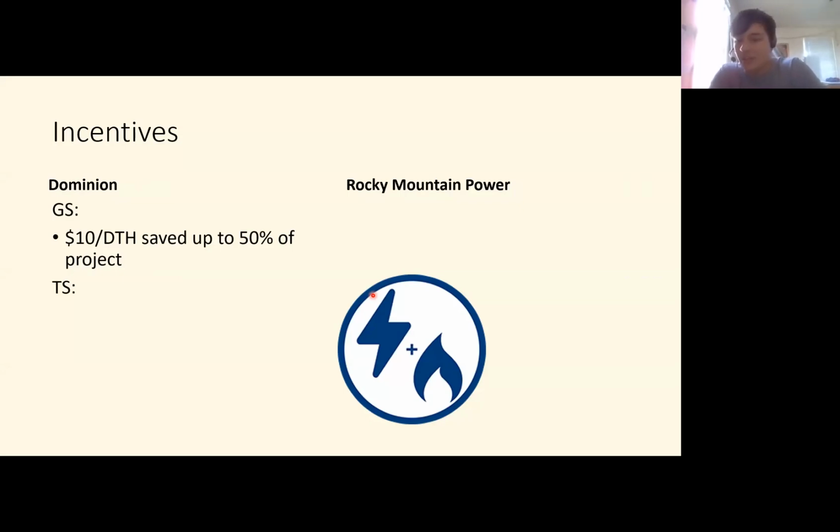Now, can anybody tell me how you calculate transport service savings or incentives?